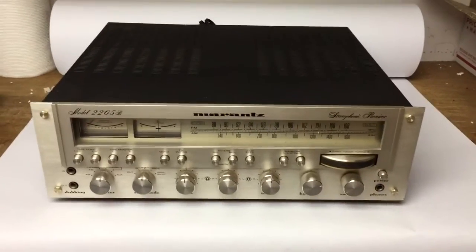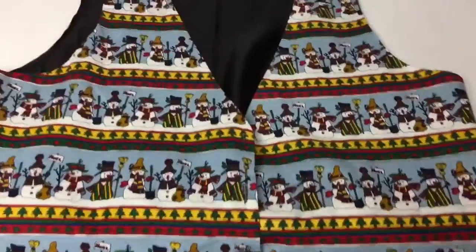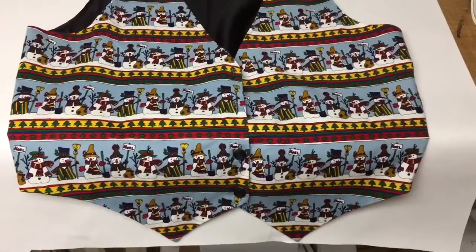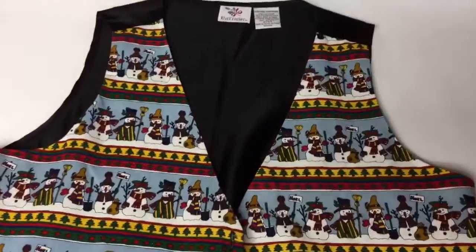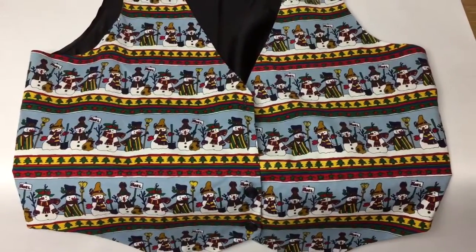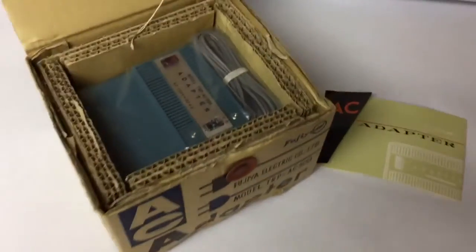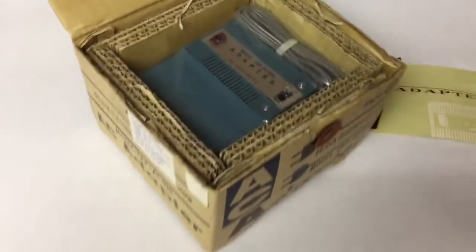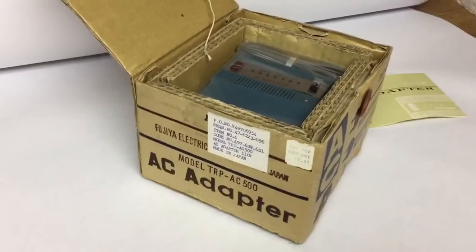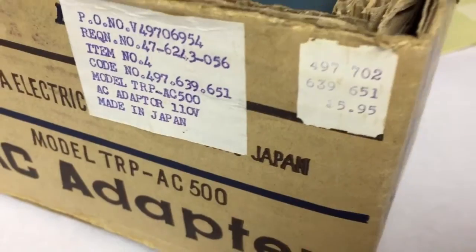This was a $40 pickup at a garage sale. I found this holiday vest with the snowmen on it last year at a garage sale for about a quarter, and it took a whole year to sell. Had to cycle around for the next season, I guess. Sold for $10. This is a vintage Fuji power adapter for vintage 60s tape recorders and radios. Came along with a bunch of other stereo equipment I bought last year, and finally sold it for $50. Original price $15.95.